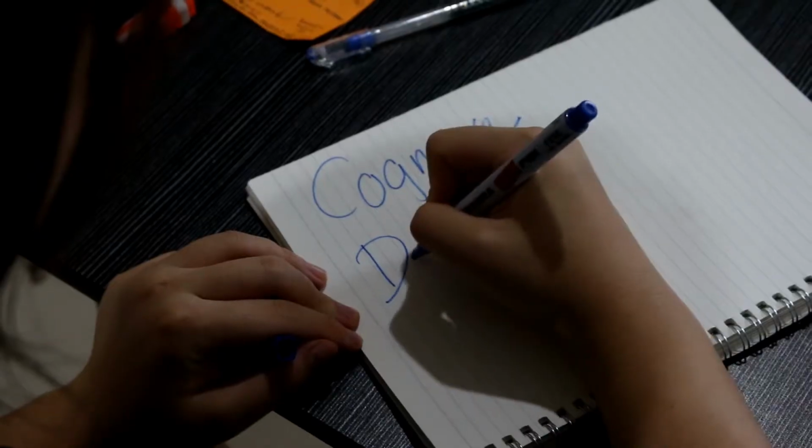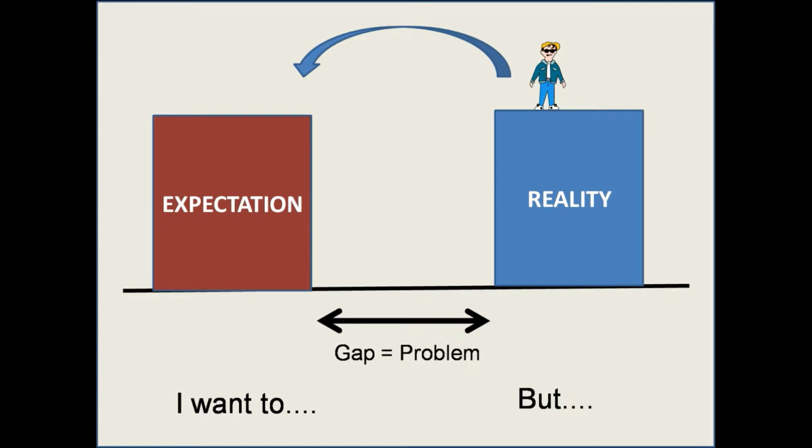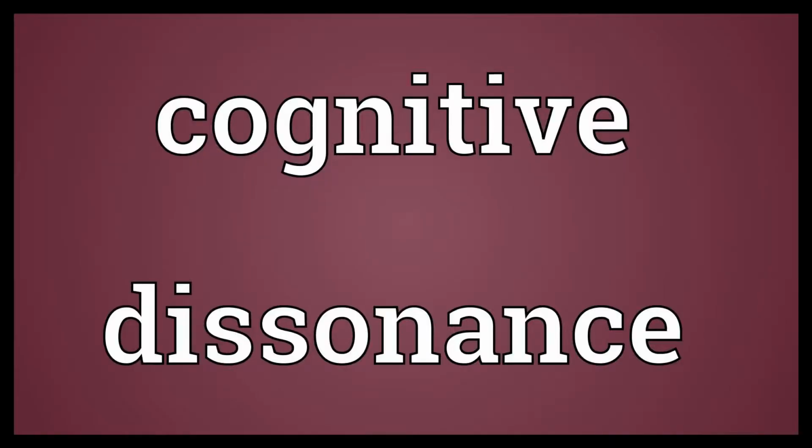If after the purchase the consumer perceives the product's performance as matching their expectations or even exceeding them, they will be satisfied. If their perception of the product's performance is less than expectation, then the consumer will feel dissatisfied. The larger the gap between their expectations and the product's performance, the more dissatisfaction. This dissatisfaction leads to cognitive dissonance.